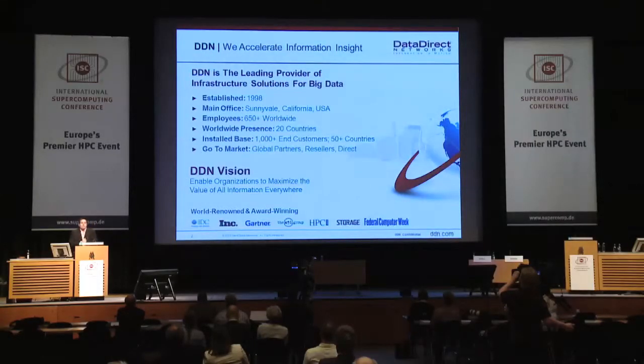So DDN, for those of you that don't know us, and the reason I highlight that is today we're used on just about 60 to 70% of the world's top 100 supercomputers. We haven't checked the newest list. The premier storage foundation for Lustre file system environments, GPFS file system environments, a number of different HSM solutions that we power, and increasingly next generation analytics solutions as well as cloud storage platforms.